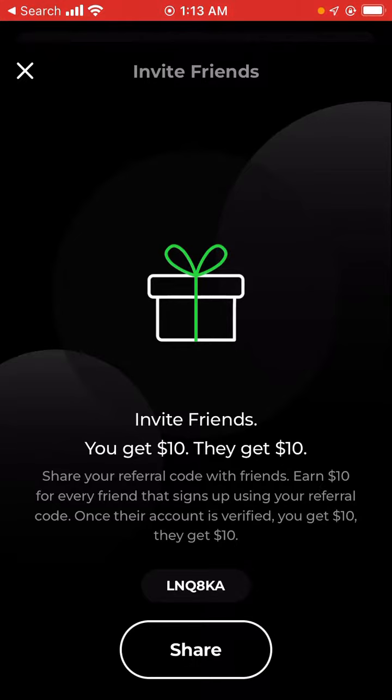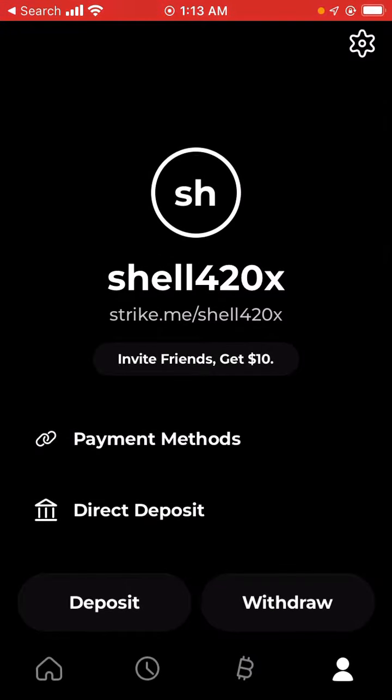Strike has a new promo, and it's basically you get 10 and they get 10. Share your referral code with friends. Earn 10 for every friend that signs up using your referral code. Once their account is verified, you get 10 and they get 10. Yes, it's an instant 10. It's for USA residents only, and you must have an ID. If you do not have an ID, you cannot do this app. In order to get a free instant 10, you basically have to upload your ID and fill in the information to get started. So we're going to do a quick review of the app.